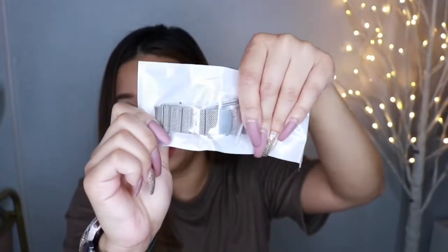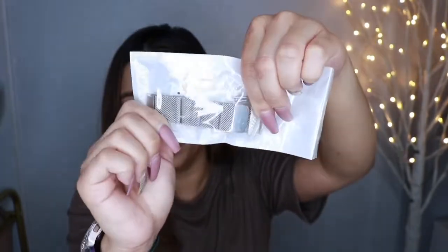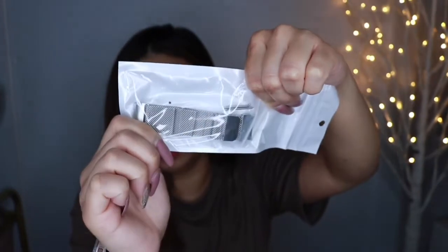So the other one is silver, very basic and simple, so I can match it with my other screen protectors as well. And then I got myself some really cute stuff.